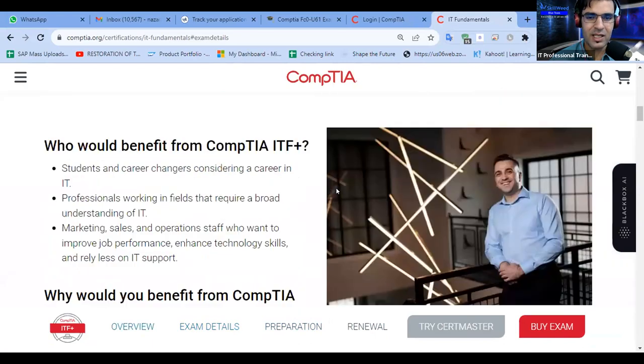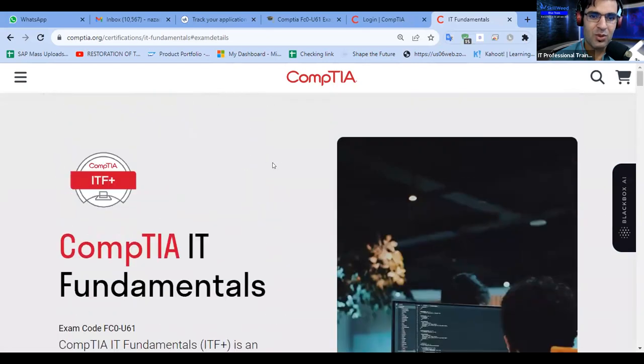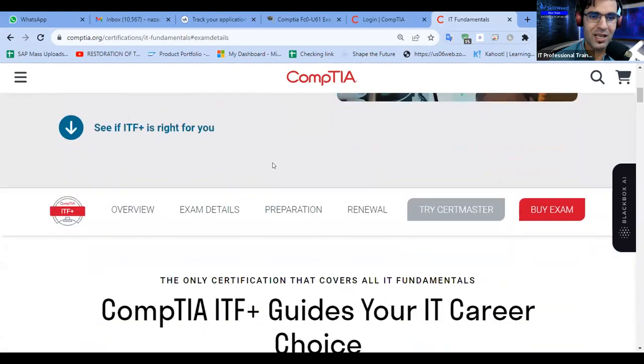For example, from this chapter I will get 20%. From chapter number 7, you will get like 2 questions. So this is how it is done. You have to be super ready, super clear on the test day.